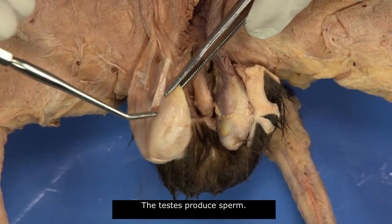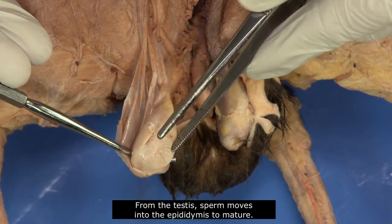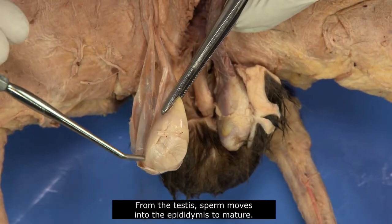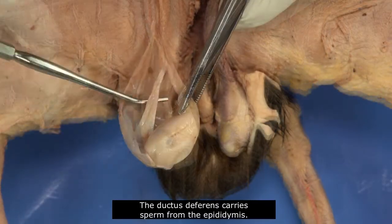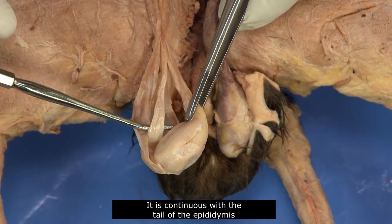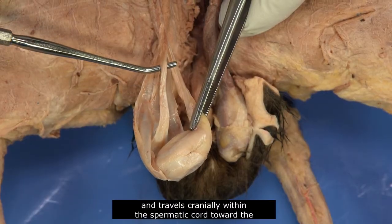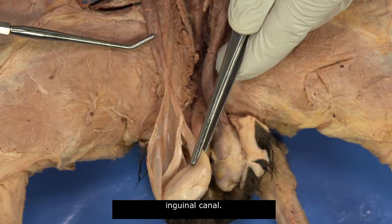The testes produce sperm. From the testis, sperm moves into the epididymis to mature. The ductus deferens carries sperm from the epididymis. It is continuous with the tail of the epididymis and travels cranially within the spermatic cord toward the inguinal canal.